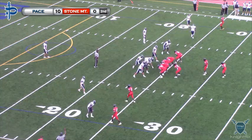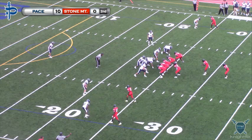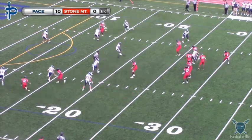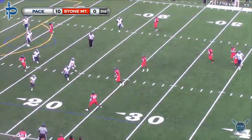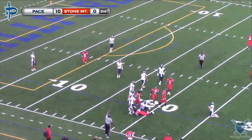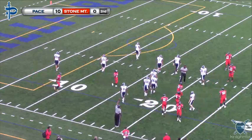Late substitution to Corey Wiggles running into the game, replacing Hassan Hennings. Same formation. Litt looks to throw, but literally no one is open, and he's chased down by a rush by Hamilton. And eventually finds a man. That is number 23, Lawrence Yancey.